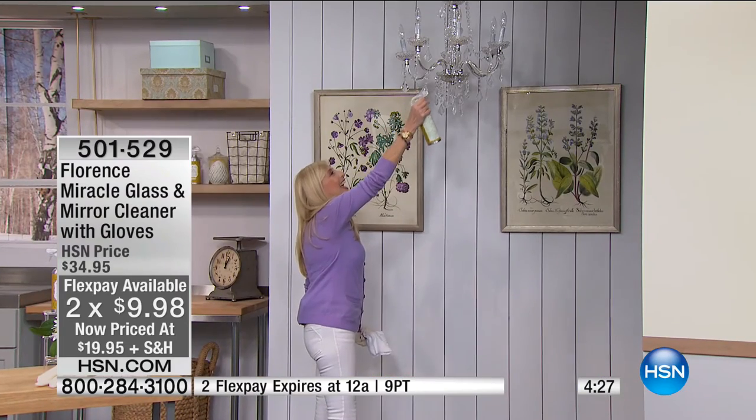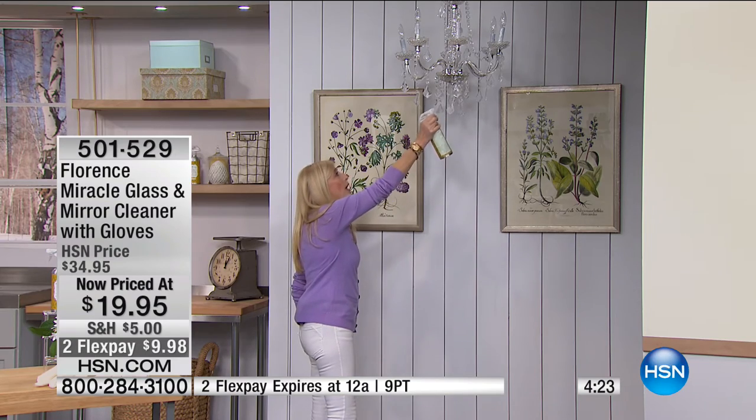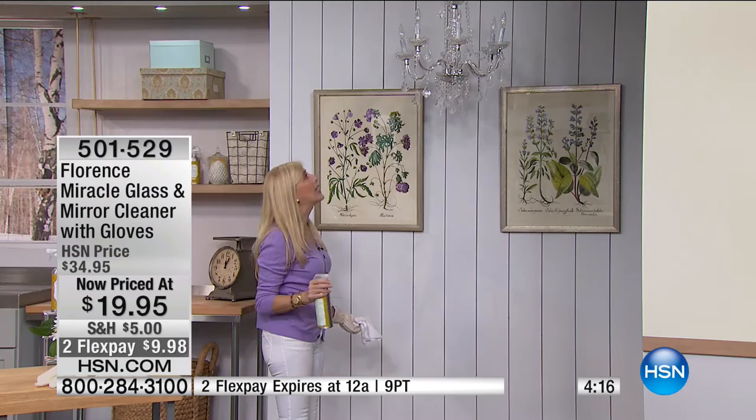Less than $10 to get something home that is going to rejuvenate and bring back to life some of your most special pieces. I know for me, I sat there and I hand washed each and every crystal on a chandelier. Yes. So we're going to show you this. And you see, it makes your life so much easier because you have a hard to reach chandelier, instead of being on a ladder trying to climb to clean that.